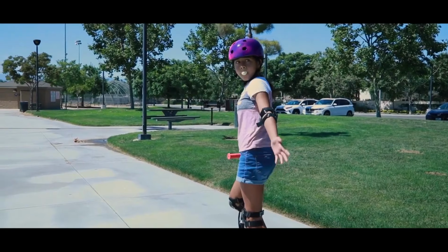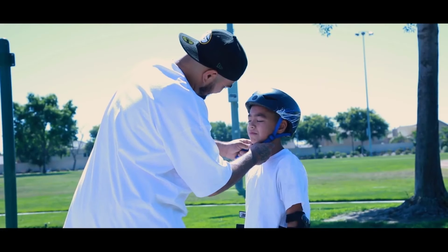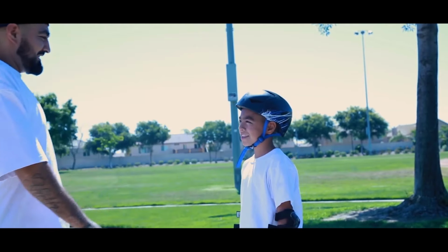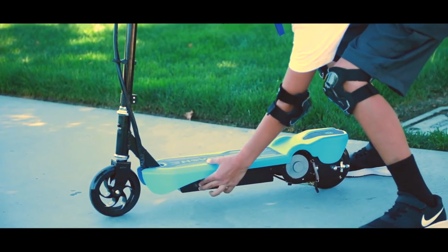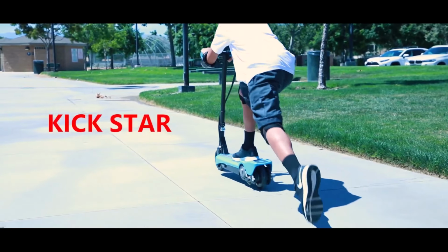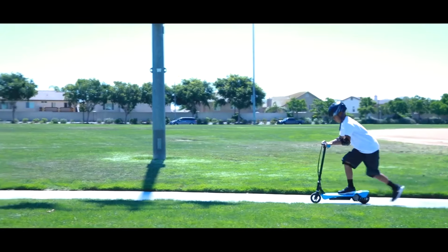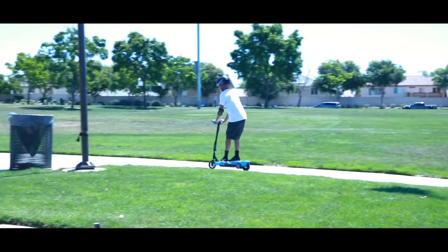If you are on the hunt for a beginner electric scooter for your kid, then the Hoverstar electric kickstart scooter is a great product. It takes around 15 minutes to set up when you receive it, and each charge lasts for upwards of 5 miles. It only gets up to 6 miles per hour, so you don't have to worry about them moving too quickly.